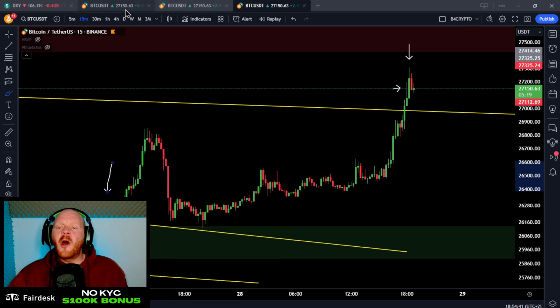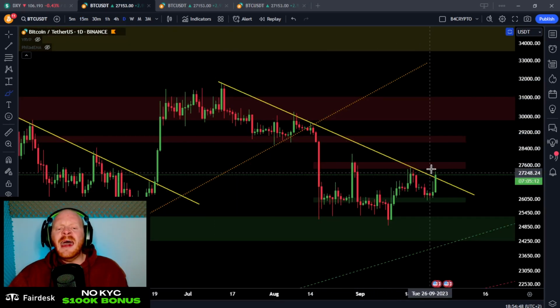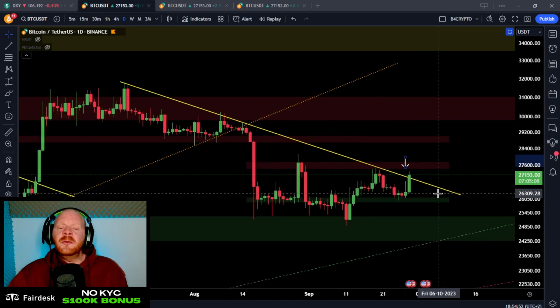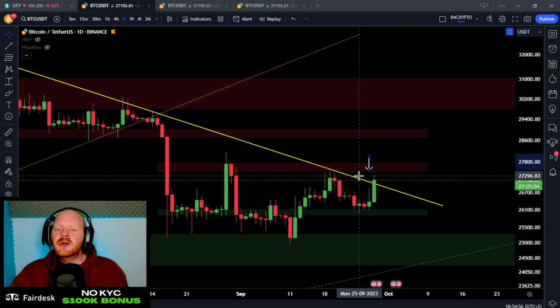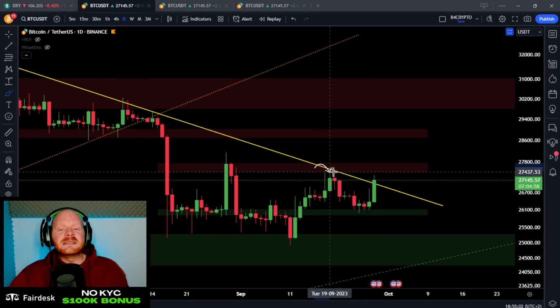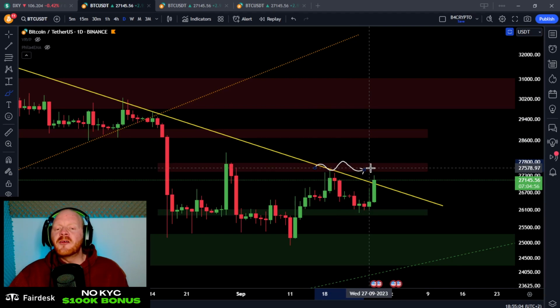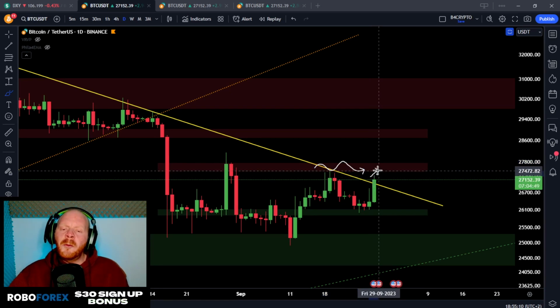But we're going to start on the daily chart for Bitcoin, and yes, we saw this consolidation and now we're at this massive trend line. Actually, we already broke this trend line towards the upside, and like I told you in the previous video, our price target would be the top of the range, which is also this massive support area around the $27,500.